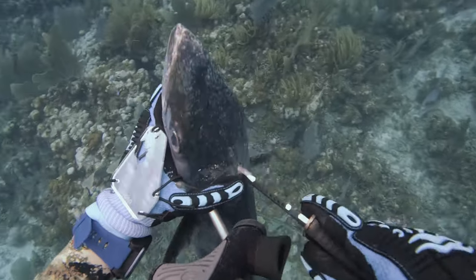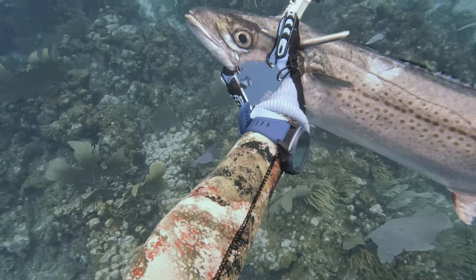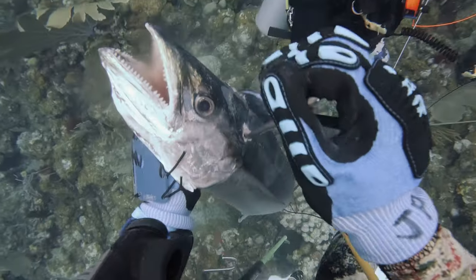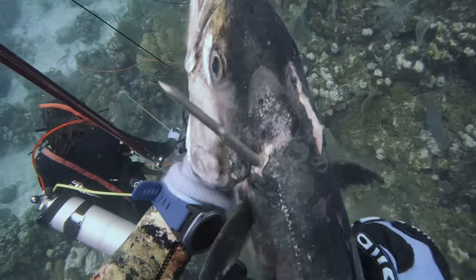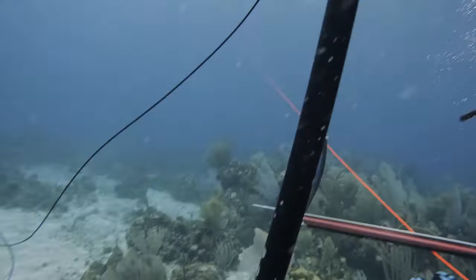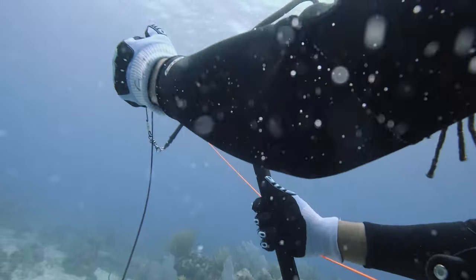Forgive my excitement, but this was the biggest mackerel I've caught to date. I wish it was normal for me to see them this big. The shooting line got caught in the custom nozzle, and this could have easily been a missed shot. I showed Joe the issue so he can repair his gun later.